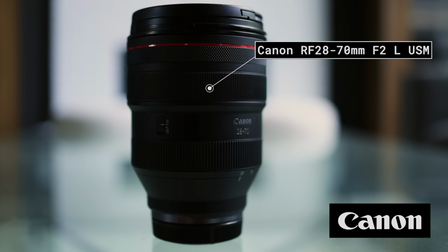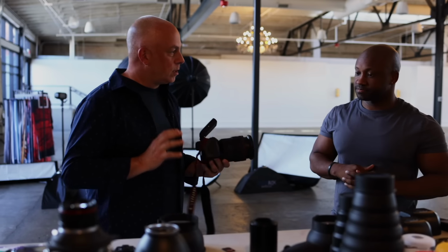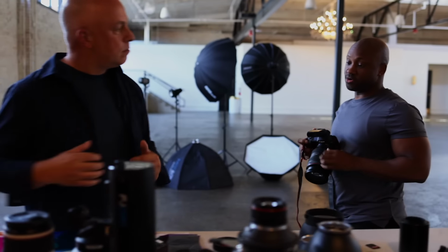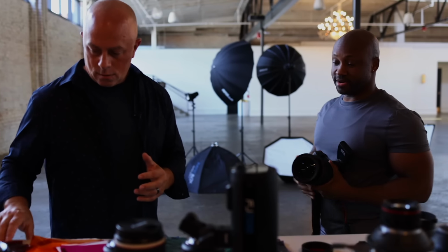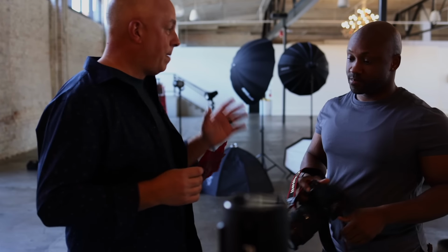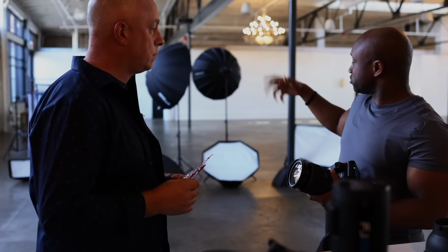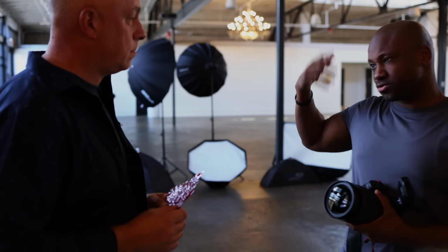All right, Andre, what are we doing for glass? Glass, we're gonna stick to 28 to 70. 28-70, Canon R5, okay. What are we doing for lighting? We're using gels? Yeah, I'm gonna use gels. I want to try this to get some monochromatic stuff going on with the red on red. Red on red? Yeah. So red background. I'm gonna pick one of the redder backgrounds. I'm gonna use a gel to add a little red rim light.